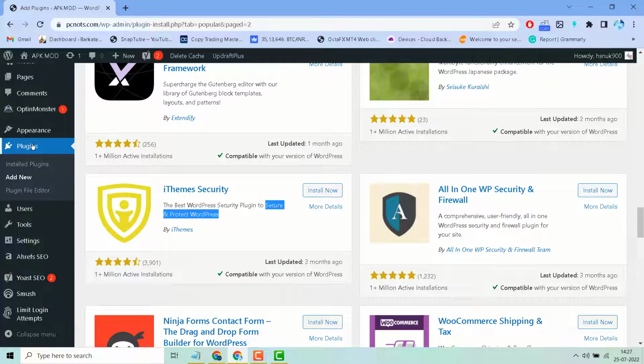So open this plugin section, add new, and search for iThemes Security. The best WordPress security plugin to secure and protect a WordPress site. It's very famous, and as we can see it has about 1 million plus active installations. There are some more useful free and paid features. You just have to install it.